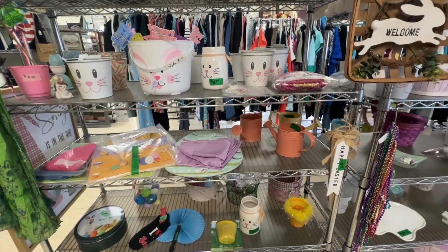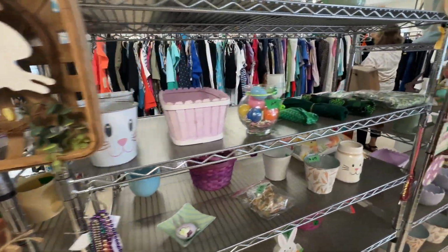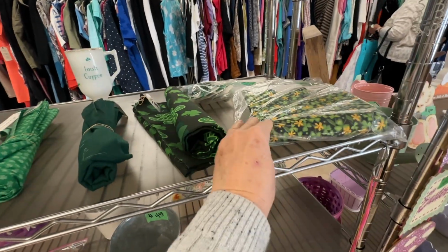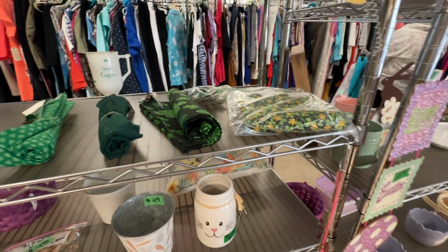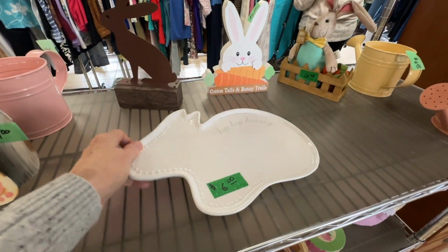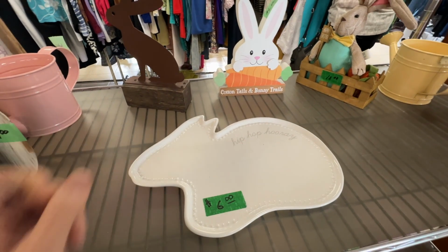So they have their Easter all out. Oh, and a little bit of St. Patrick's here. Some fabric. Oh, look. That's a cute Easter plate, Hip Hop Hooray, for $6.